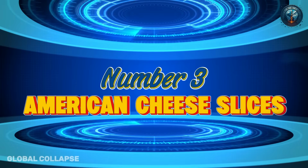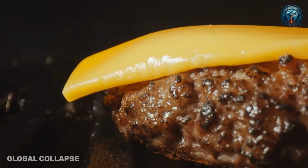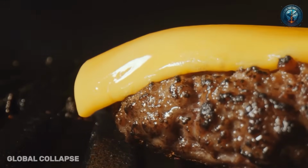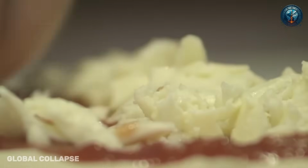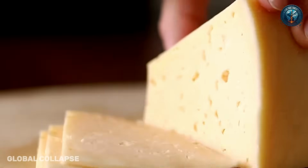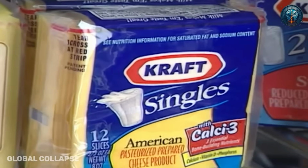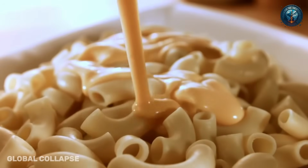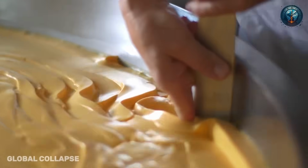Number 3. American cheese slices. It slides so smoothly out of its plastic wrap. It melts like a dream on a hot grilled sandwich. But that soft orange slice many Americans grew up trusting isn't really cheese at all. In fact, what you're unwrapping isn't even legally allowed to be called cheese, according to United States food regulations. It's a pasteurized processed cheese product, a name that should already set off alarm bells.